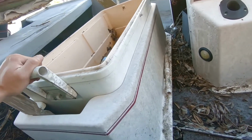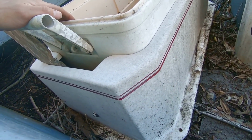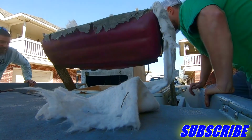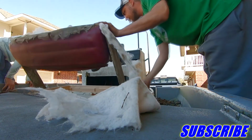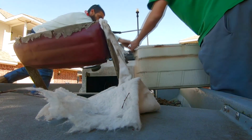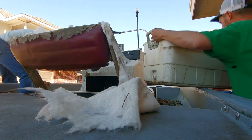I guess I should just ditch this whole cooler, huh? Yeah? Let's ditch the whole thing. Yeah, I drained it when we left.